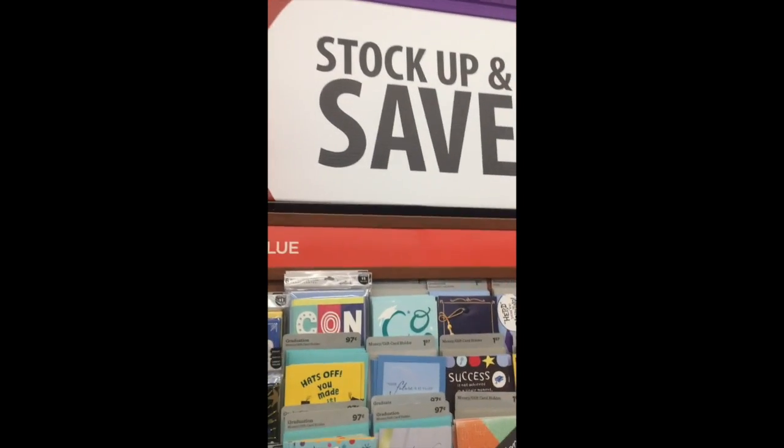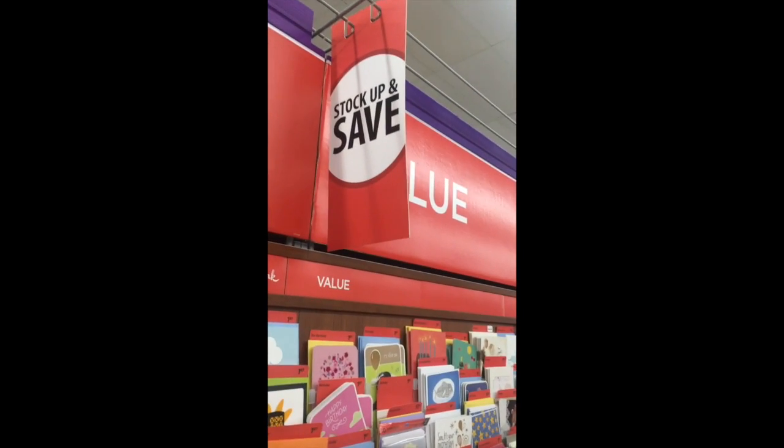Okay, so I'm here at Walmart, and I'm going to show you how stores use colors to affect your purchasing and how they use your emotions to get you to buy more. So here is our first one, and it is Stock and Save Up. It's also in red, just grabbing your attention.